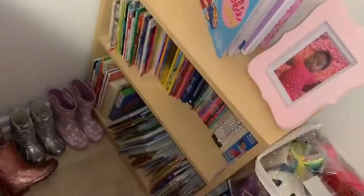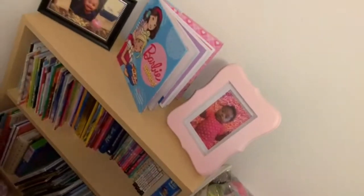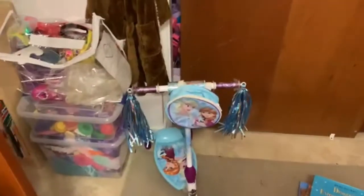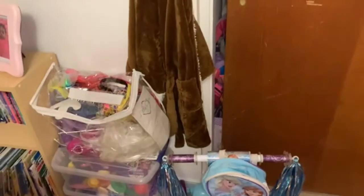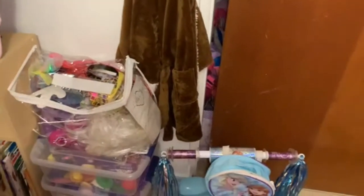The books are over here on the shelf. We have no more room for any more books. And my daughter loves to bake, so I thought I'd put her favorite book in the middle, which is her Barbie cookbook. We have the dress-up stuff, play kitchen stuff, dress-up accessories, like the Elsa wig and shoes and other things like that.